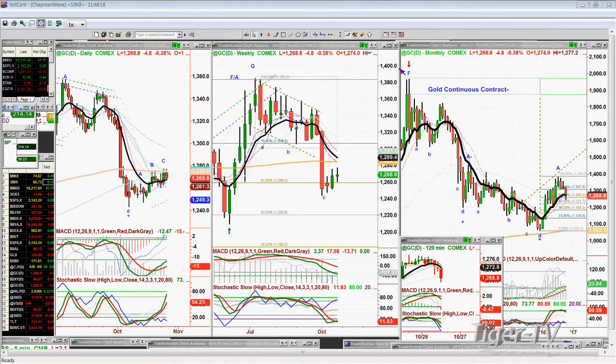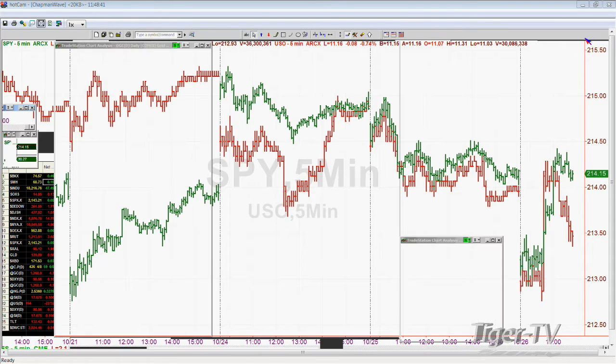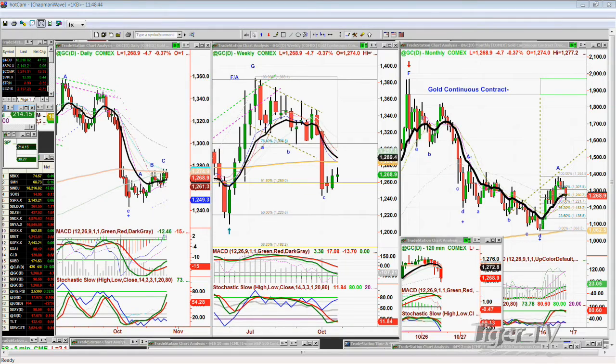I wanted to go here. Look, the green is the SPY, the S&P Spider, the trading vehicle for the S&P. This red is the USO, which is the oil ETF, United States Oil Fund. And look how it spiked up and then it pulled back sharply. And look what happened to the S&P. Spiked up and now it's pulling back. And that's why I said just now, I think we're real close to some kind of a top in the shorter term. And then we'll have to see later in the day.